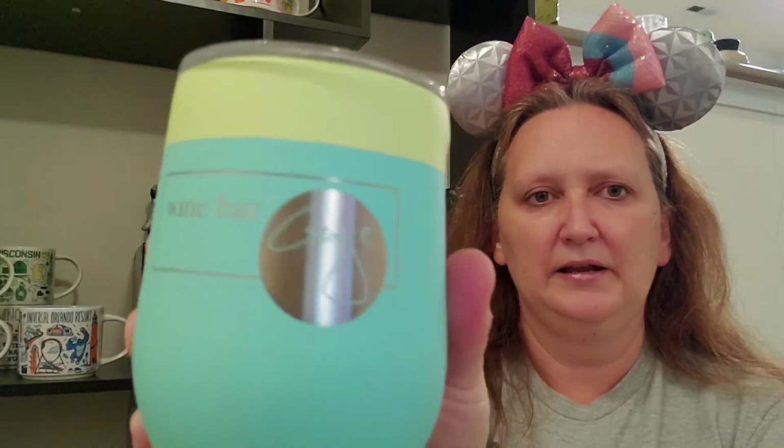And the other item, I went to Wine Bar George for the first time, and I got myself a little corksicle. I don't remember the exact name of the drink that I got, but it was supposed to be similar to a lime Dole Whip. And the waitress was like, just so you know, it's really tart. And I said, that's okay, I like tart. And it was, but it was amazing as well.